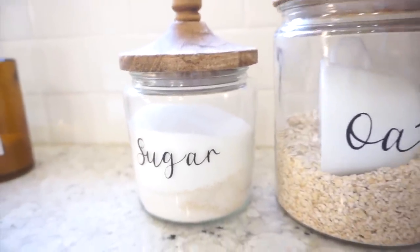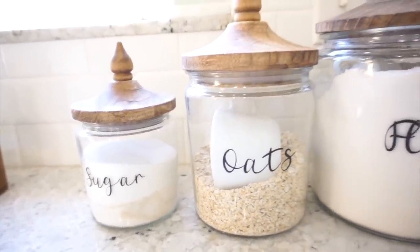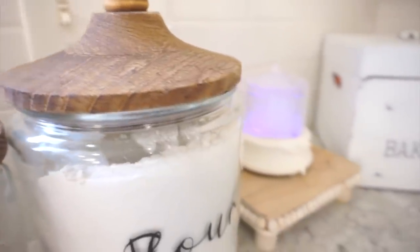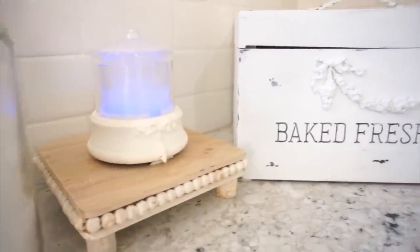I found this set of three canisters at Kirkland's not too long ago, and I love them. They are my absolute favorite. I think they're so pretty. And then I just added some labels using my Cricut machine. I do have them linked down in my description box if you are interested. And last I checked, they were on sale.